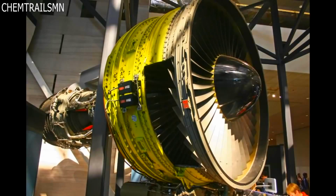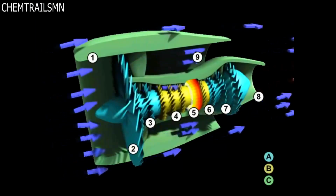High bypass turbofan engines do not create condensation trails. And here is a bit of an explanation why.